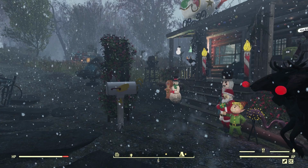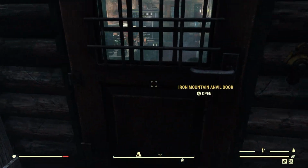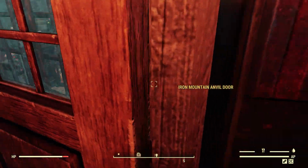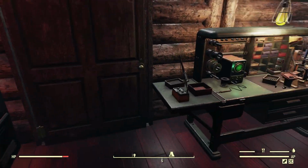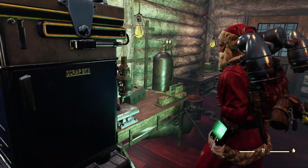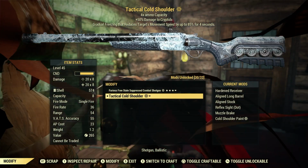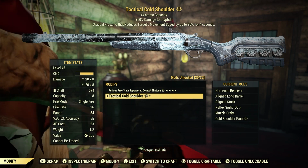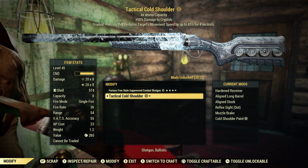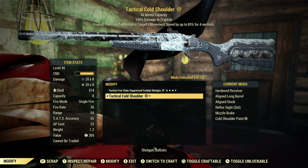We do have a couple weapons like that in the game. It's like a legendary weapon, it has legendary effects, but doesn't have the stars on it, you know what I mean? Alright, let's take a look at this here. Tactical Cold Shoulder, 4 times ammo capacity, plus 50% damage to cryptids, gradual freezing that reduces target movement speed by up to 85% for 4 seconds.